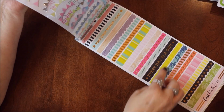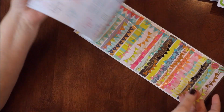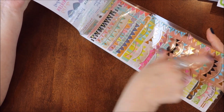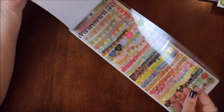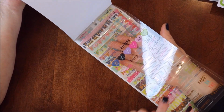And then they have these different strips of washi that you could use. And then I love these. These are little banners on clear paper. One says vacation, weekend, or vacation, so you can mark off vacation during the week. And these little banners are just for the days. And here's some more clear, a whole bunch of words. Oh, look at this. Hello, gorgeous. That's cute. So I thought that was really cute.